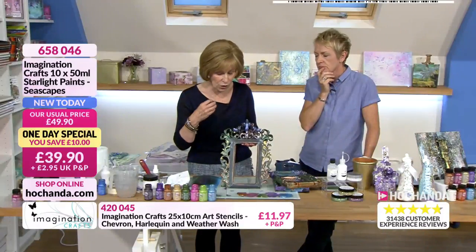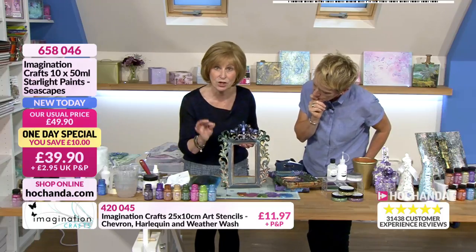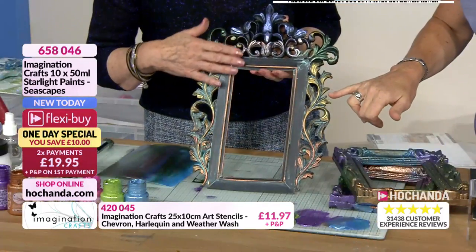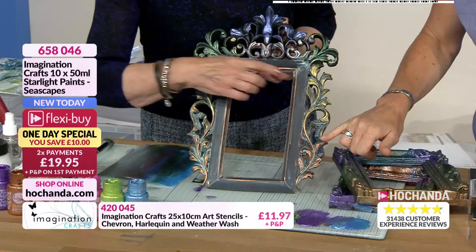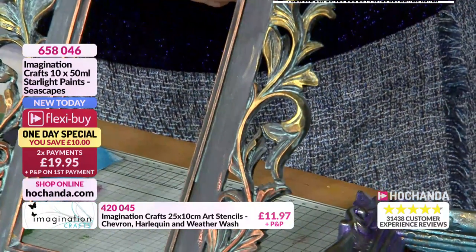So you put the colour on and then you gently wipe some of the colour off until you get the finish that you want. Look at the colours down here with that gold and the green, and silver, gold and going into the bronze. And then at the top, you've got your kiwi.